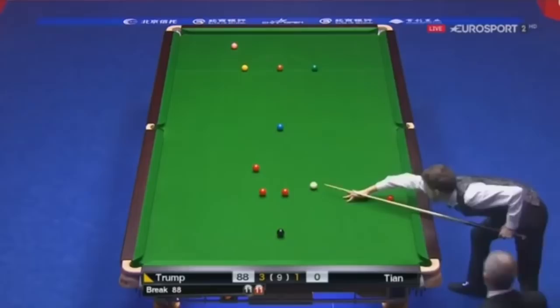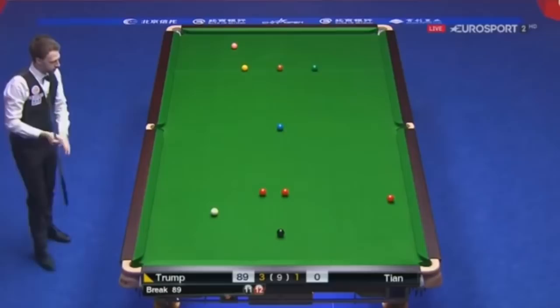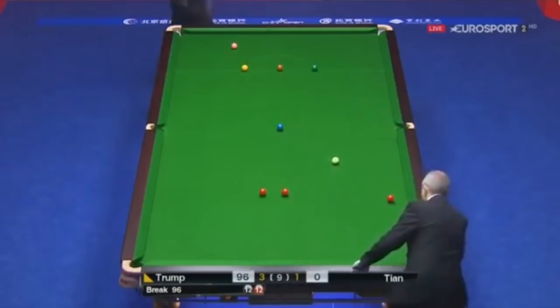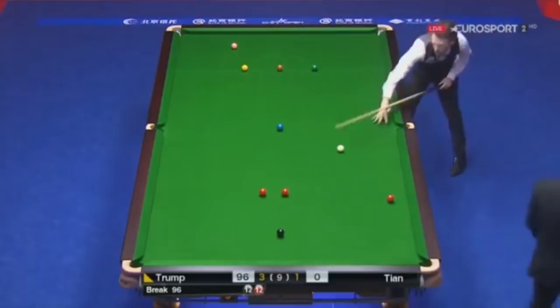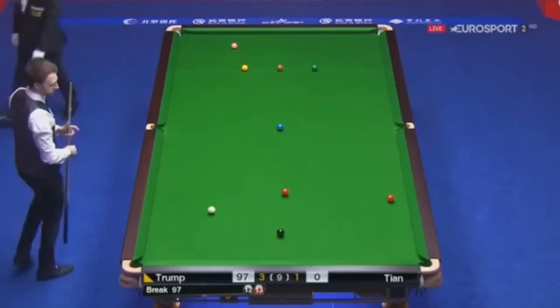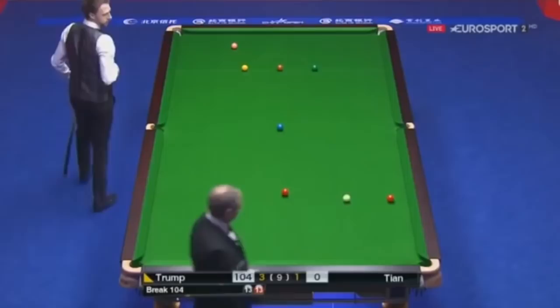Frame well and truly safe. 89. Ninety-seven. We've had two maximums in Beijing. Steve Maguire, 2008. Neil Robertson, 2010. Well, best century, 70th of the season.